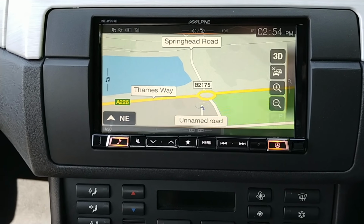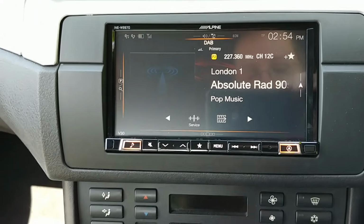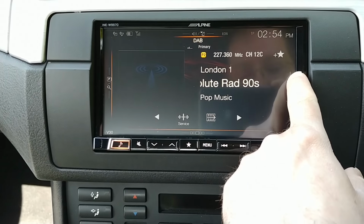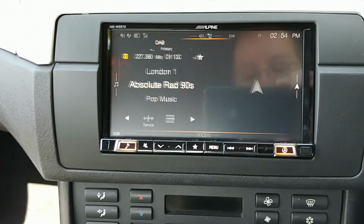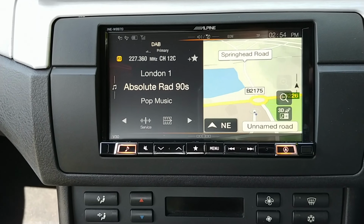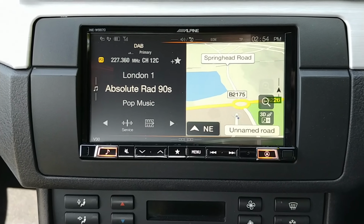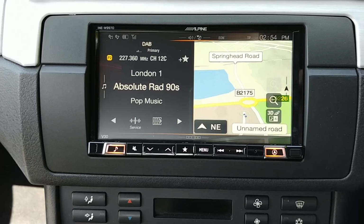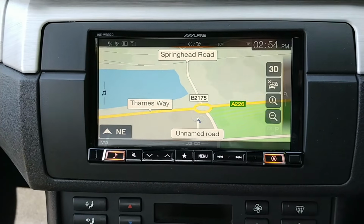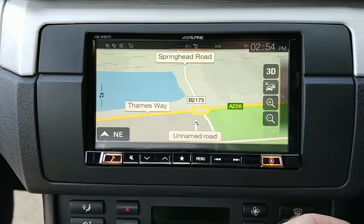Right, so this is the main menu that you've got. So let's just go back to audio. So that's what's playing. Now I can do a split screen mode on this by just tapping this little arrow on the right hand side. What that does, that pulls out a split screen navigation. So you've still got your information on the screen of what you're listening to, but you can also look at your directions, etc. So if I press that again, that flips to full screen, or the music mode. Go back to that, press that, and it just flips between the two.